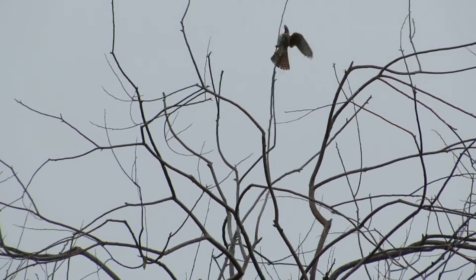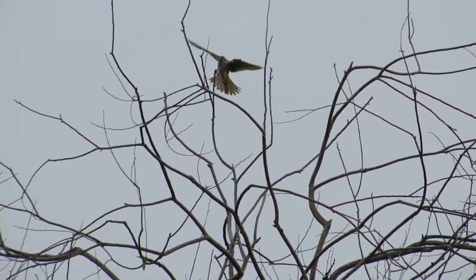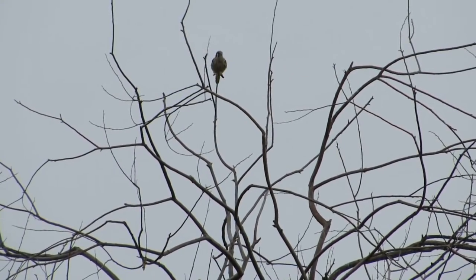All right, there he goes again on another chase. All right, now we have the Kestrel and the Merlin flying together. All right, now the Kestrel's coming back. The Merlin's going across the field. There's our Kestrel. All right.